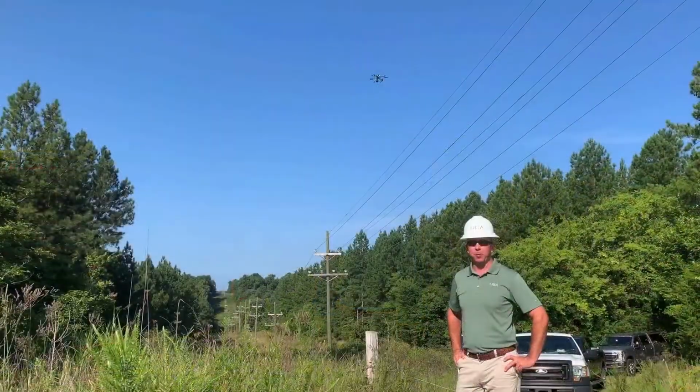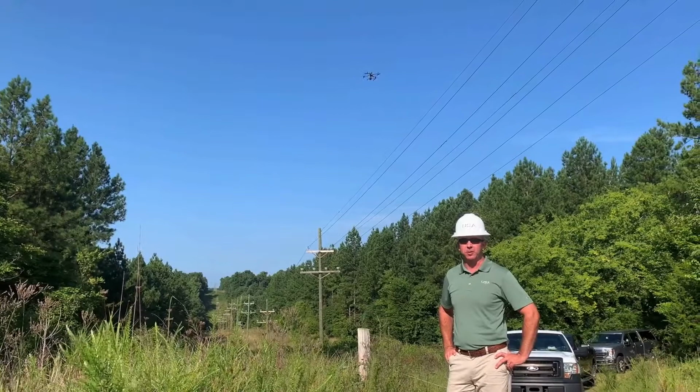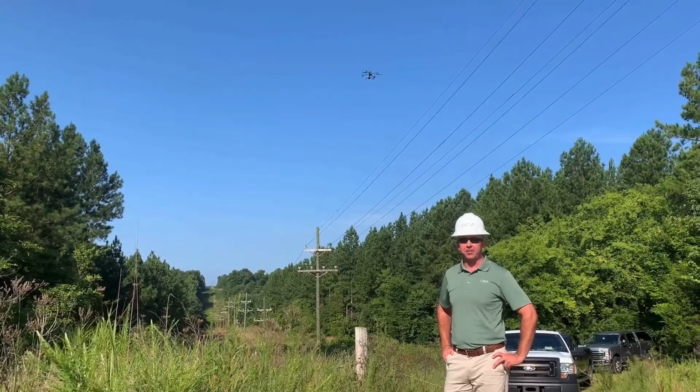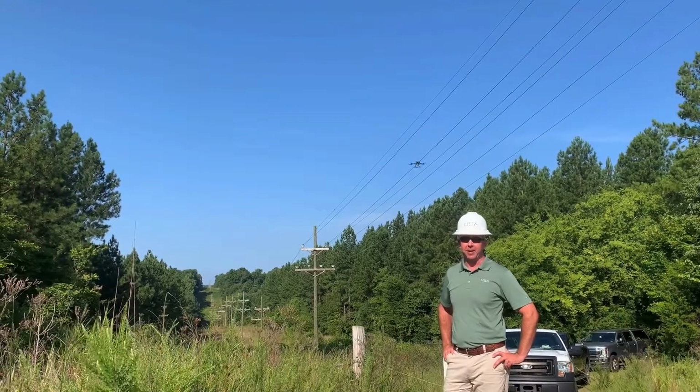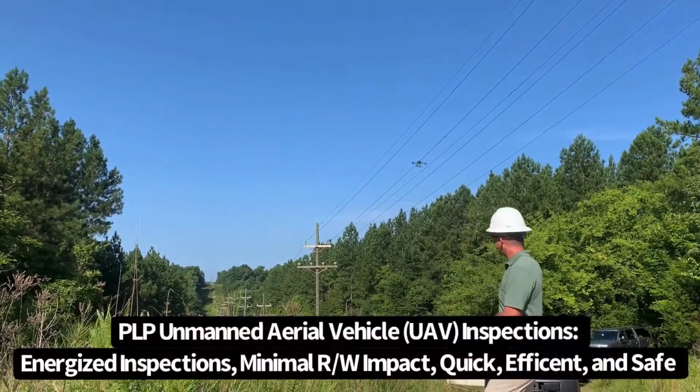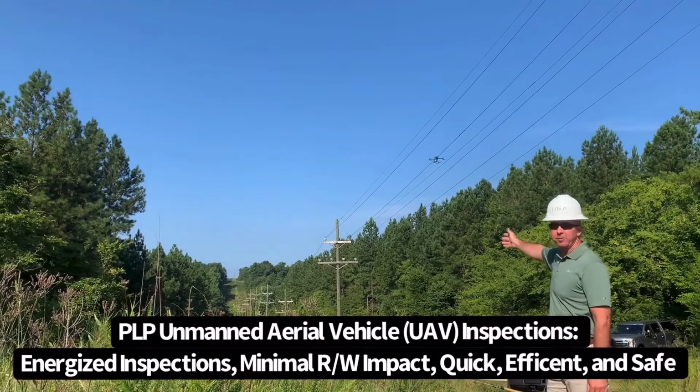Hey guys, Mike Pridmore with Utility Service Agency with a local utility here in South Carolina. One of the benefits of PLP's drone inspection services is that we're able to operate with line of sight. And you can see here, looking down this right of way, we see about 25 structures.